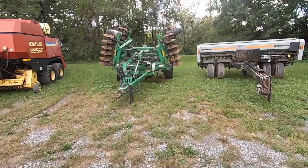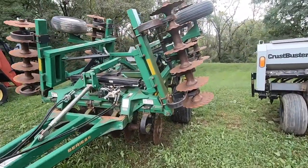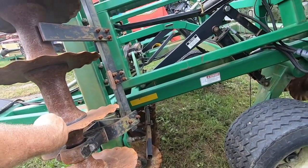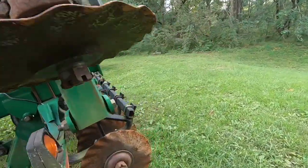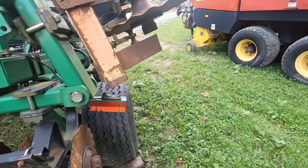All right, so this guy here, this is a Series 2. This is a small one. This is the type that, this is a turbo till. This is small. It needs all new discs, and it doesn't even have rolling baskets. Not something I would buy. I think they probably did have them at one time. They took them off.